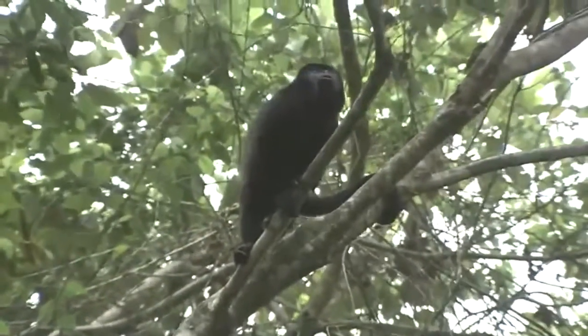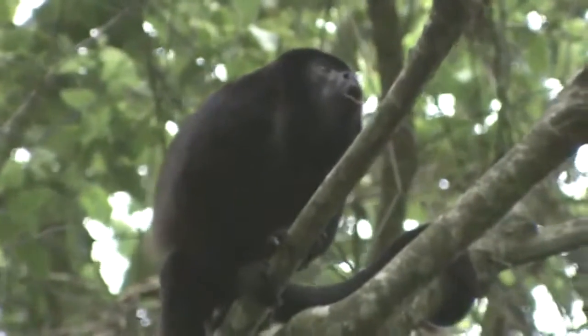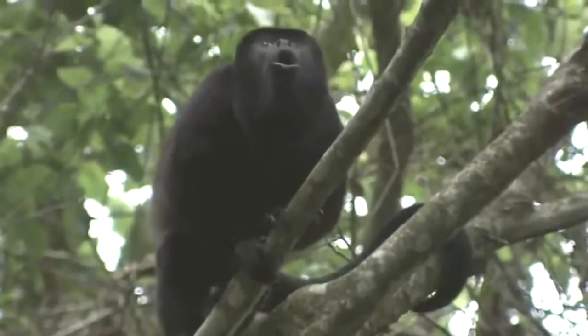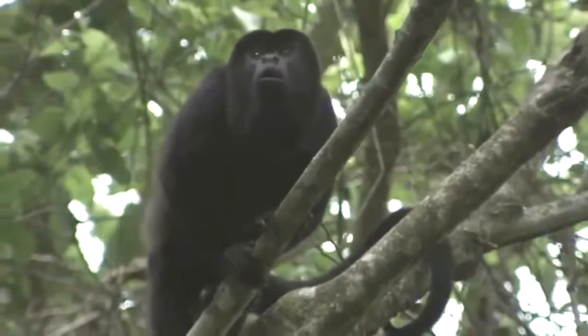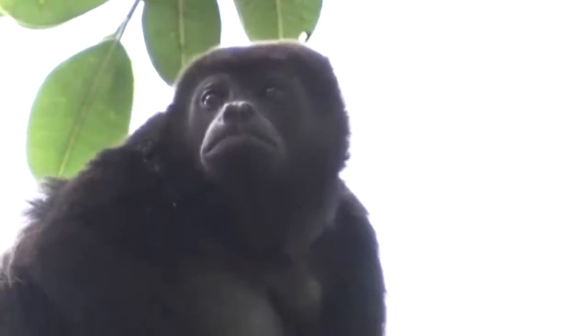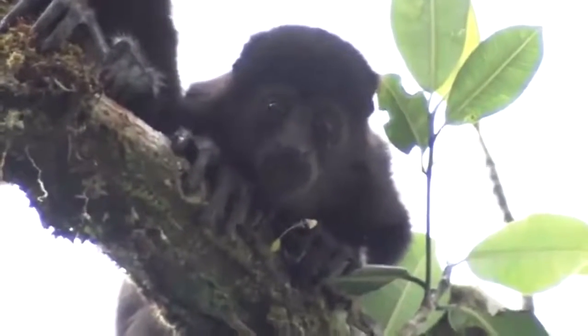Mantled howler monkeys originally came from South America. Their calls can be heard from as far as 3 kilometers away. Howler monkeys are the largest monkeys on the American continent, reaching 10 kilograms in weight.